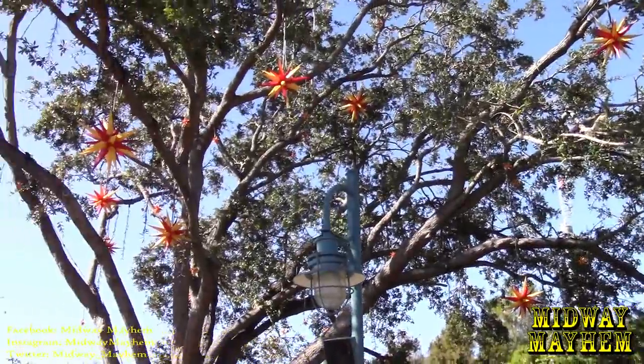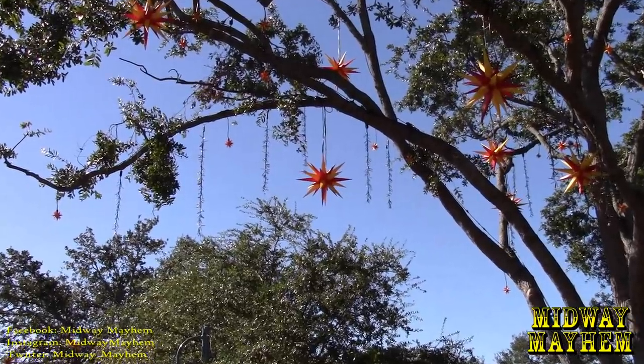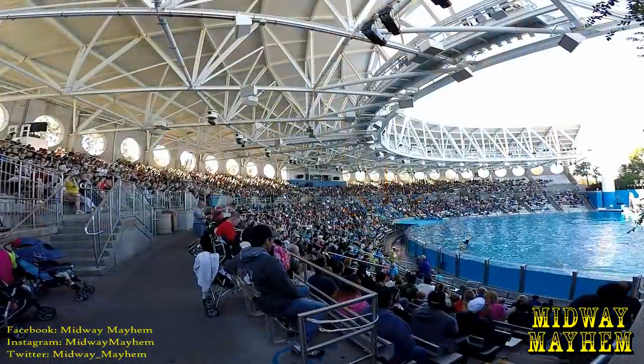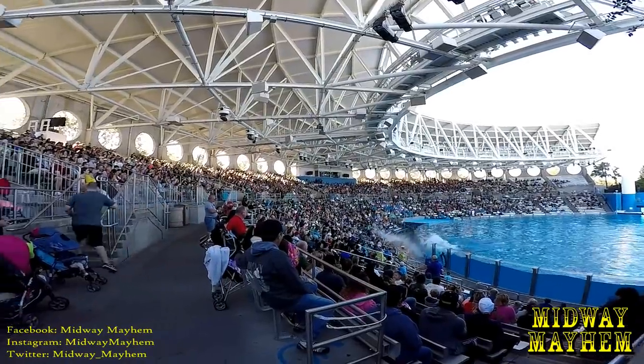And what is this that I see in the trees? Tons of lights and decorations too, which is really awesome. Last year and many years before, we had them all around the hospitality area, but now it looks like they're going to continue the tradition with the lights out on the trees here. There's only one Shamu show today, and we can see the stadium is beyond packed.